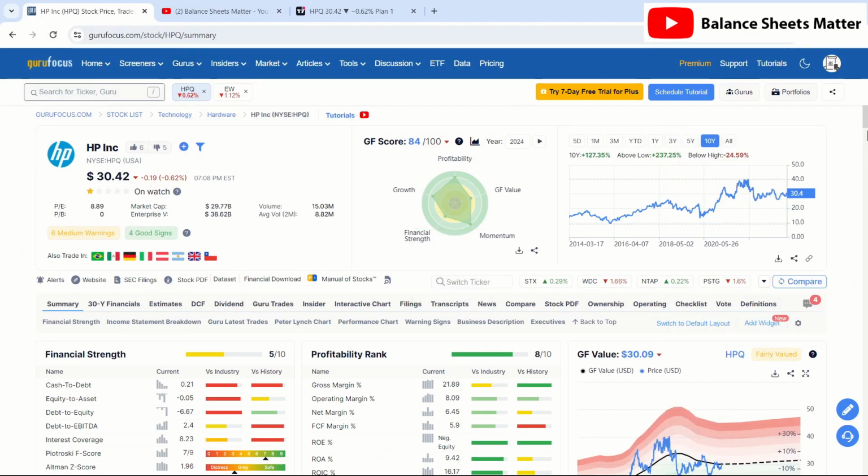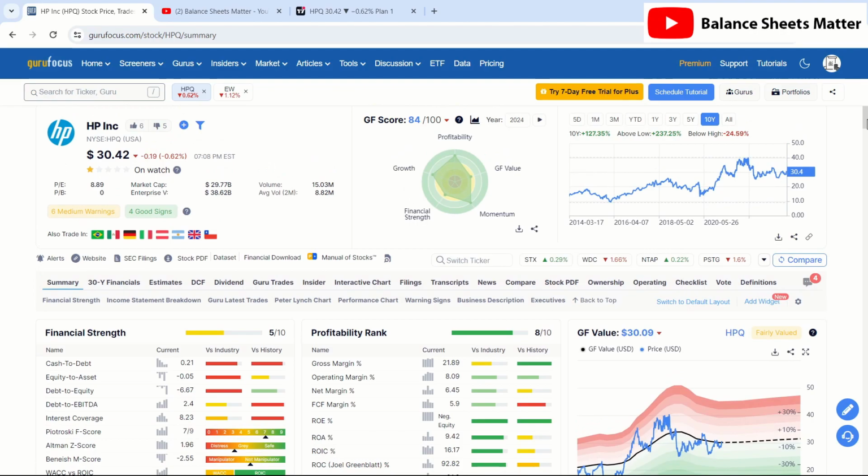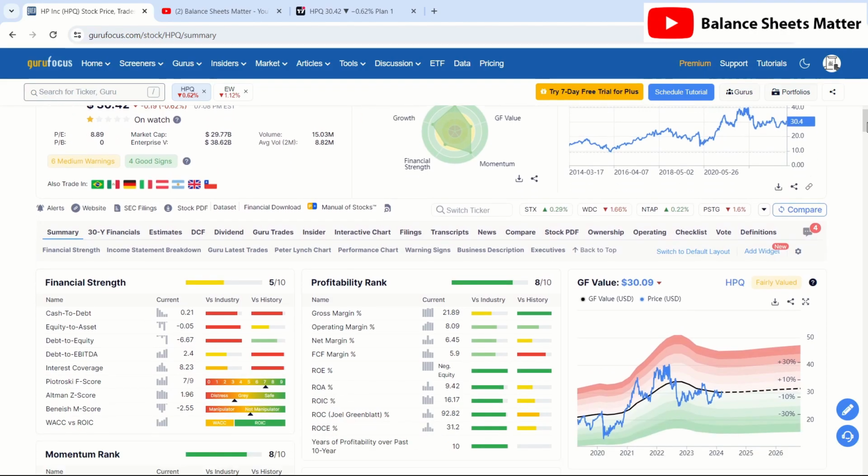So let's get into the analysis here. First, I like to look at some of these overall top level metrics on Guru Focus here. HP Inc. is basically a stock familiar to a lot of value investors, especially because they typically have a very low PE, and right now it's sitting at 8.89. We're going to look into the financials and see if the stock really is a good deal or if it might be a value trap.